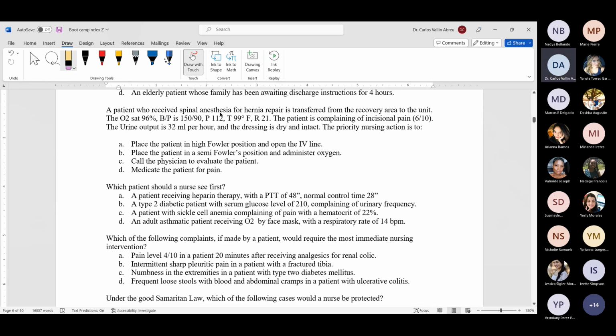A patient who receives spinal anesthesia for hernia repair is transferred from the recovery area to the unit. The oxygen saturation is okay, blood pressure is a little high, the pulse is high, temperature is okay, respiration is acceptable. The patient is complaining of incisional pain. Hernia repair? Oh yes, this hurts a lot. Incisional pain 6/10. The urine output is 32 milliliters per hour, and the dressing is dry and intact. The priority nursing action is: A, place the client in high Fowler and open the IV line; B, place the client in semi-Fowler and administer oxygen; C, call the physician to evaluate the patient; D, medicate the patient for pain. What is the answer?